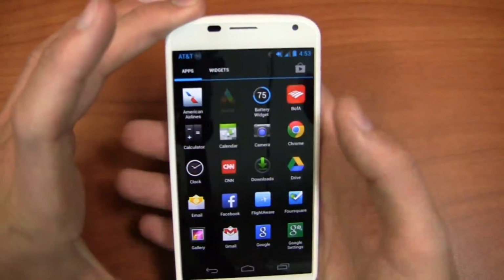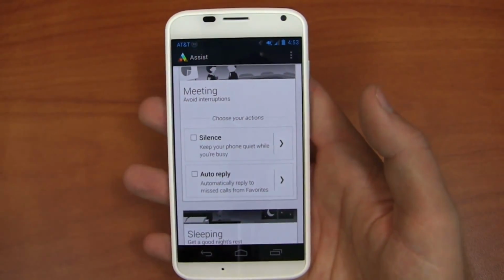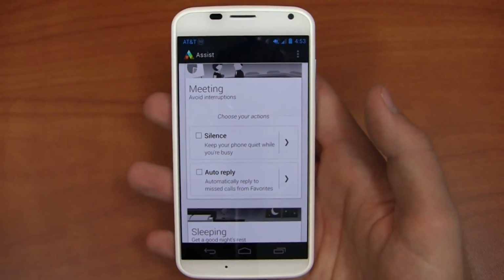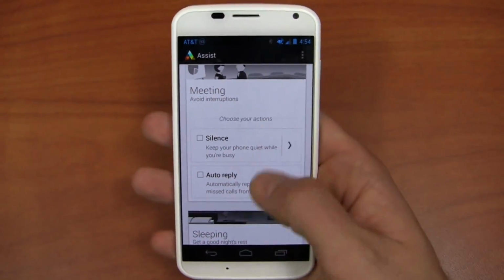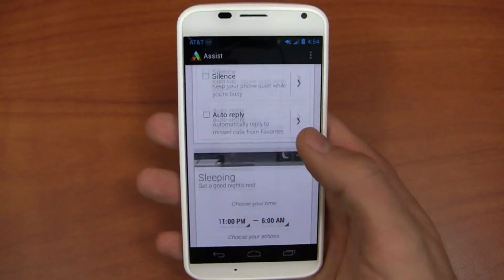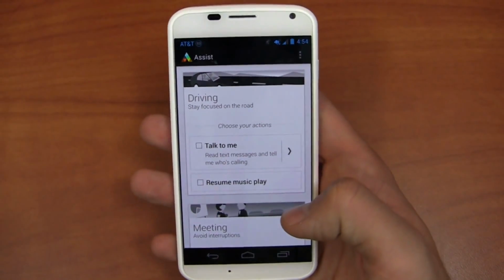One of my favorites, Motorola Assist right here. And if you're watching the 30-day challenge, because I am carrying this device right now, you're going to see a lot of repetition here. Keep in mind, this is the review of the Moto X. The challenge, obviously, is highlighting some of my likes and dislikes about the device over 30 days of carrying it as my personal phone. So Motorola Assist here, you've got three options: driving, meeting, and then you have sleeping as well. Three things we do pretty often as adults.